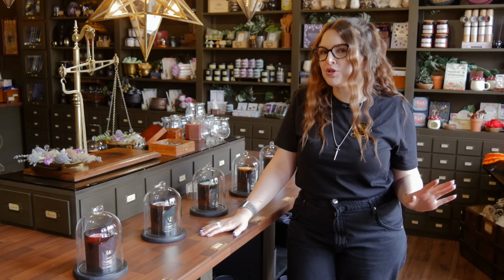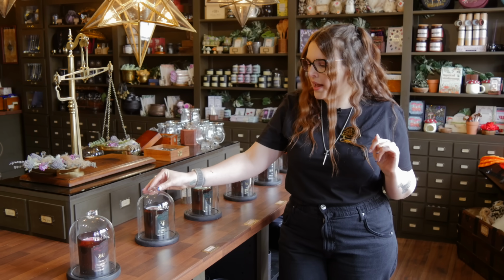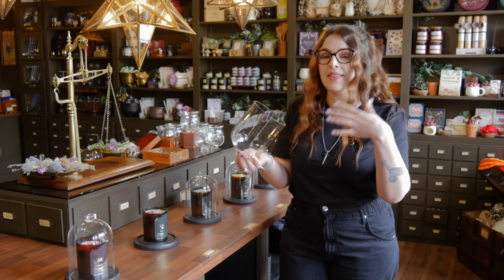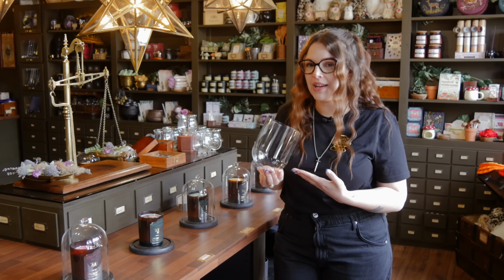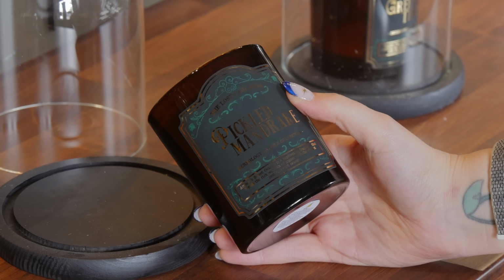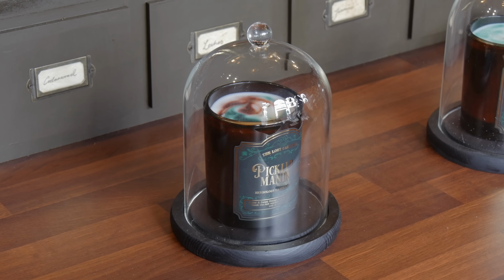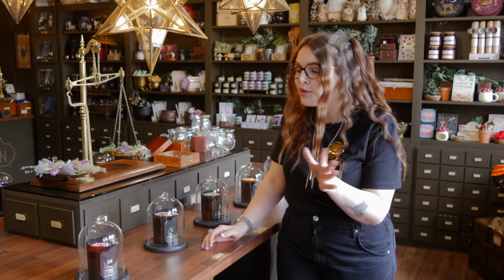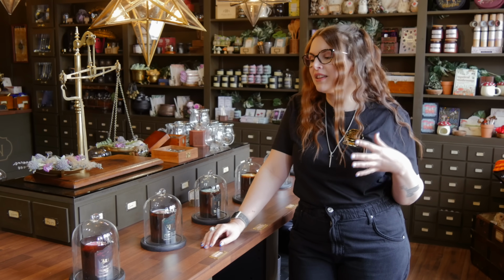Now, if you've watched the renovation series, link down below if you have not, I have explained that these cloches work by lifting them up from each candle and then the scent is inside of them. That one in particular is scent pickled mandrake and it's really, really delicious. That is amber and sweet orange. You guys know, maybe you don't, I love orange, but all of our candles have a different scent. So I really do recommend giving them a little sniff.